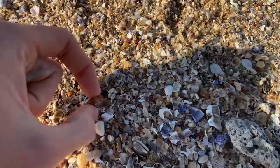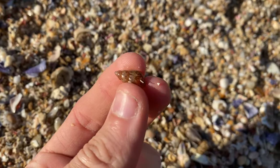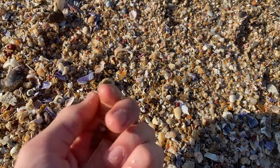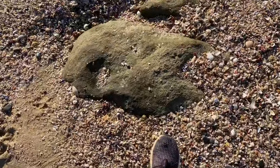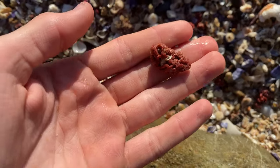Look at the size of that pheasant. Holy moly, that thing is huge. Wow, that's incredible. So we got three really nice ones there. And right under it is a nice little cowrie. Awesome. That was a nice little haul there. Just look at this pile. Awesome, we are gonna find some good stuff in here for sure. More red pieces of coral.